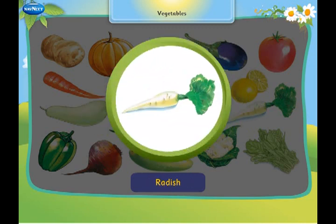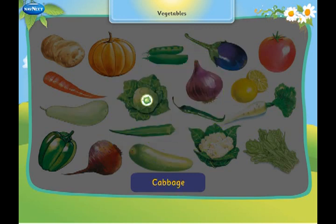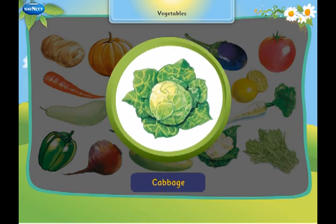This is a radish. It is widely eaten as a salad. This is a lemon. It has a very sour taste. This is a cabbage. It is covered with layers of its leaves.